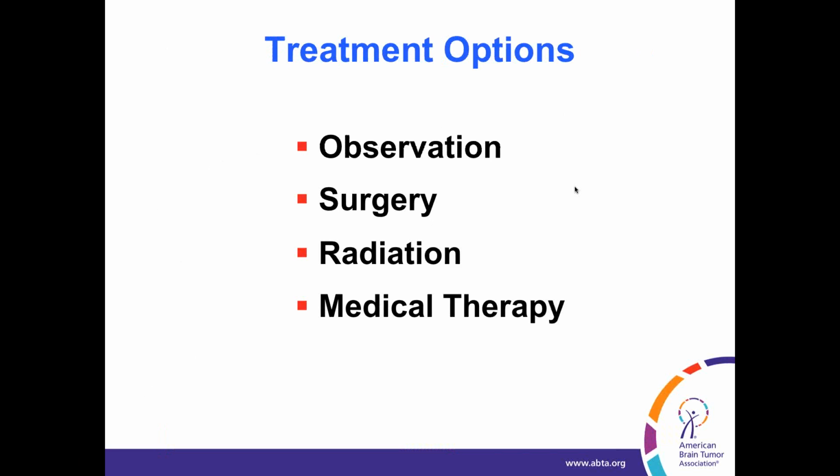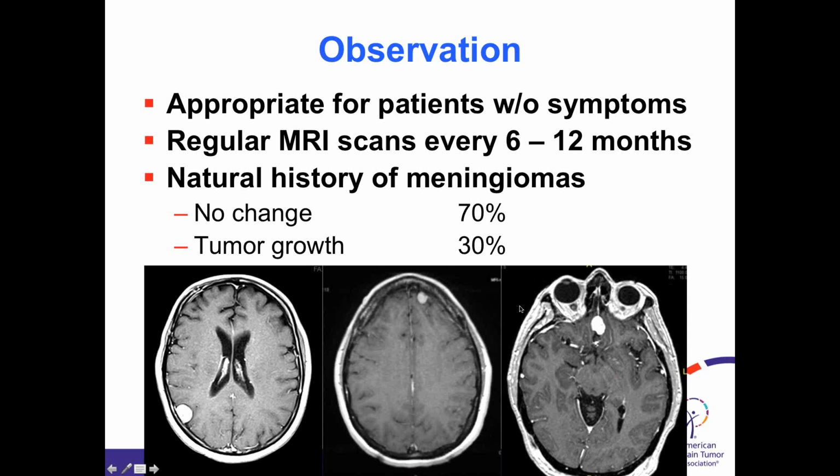So we've talked about imaging, and we now have a patient such as yourself, who has a meningioma, and we need to talk about treatment options. And they are broken down into observation, surgery, radiation, and medical therapy. Observation is very appropriate for patients who don't have any symptoms, where it's picked up incidentally, or a patient has migraine headaches and they're found to have a meningioma.